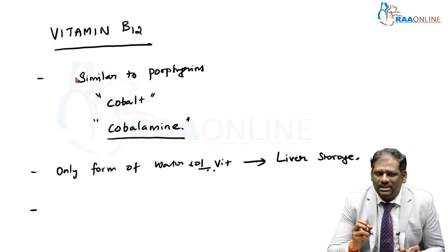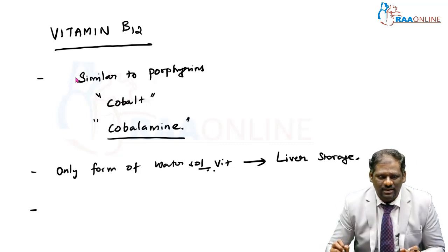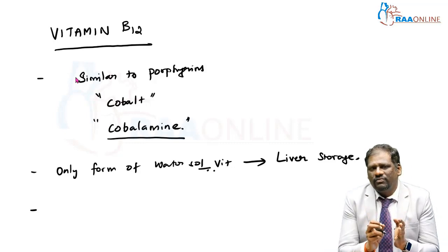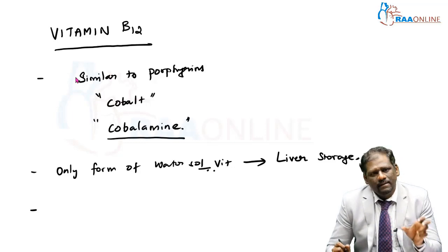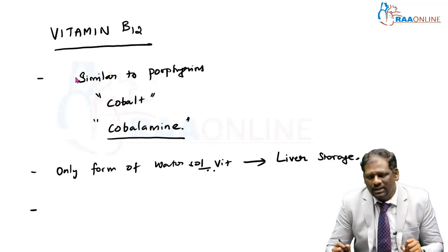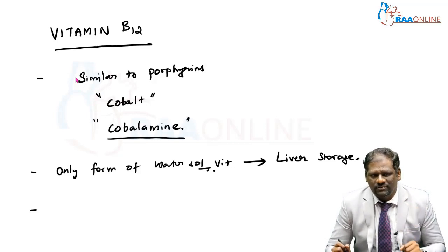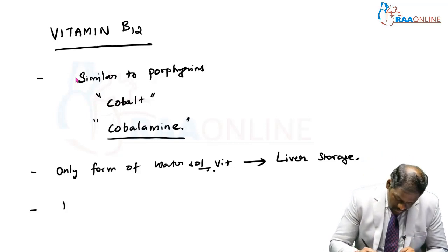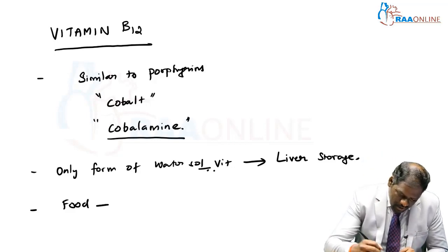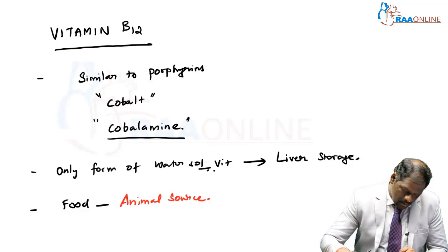But if the patient is having a mixed balanced diet, or if nothing has been mentioned with regards to a specific vegan diet, the likelihood of vitamin B12 in that question is much lesser. So you need to pick up some of the clues from the given questions itself. So vitamin B12, the only source is animal source. With regards to food, what is the only source? Animal source.